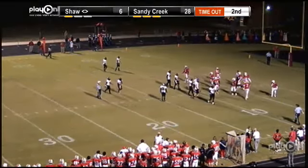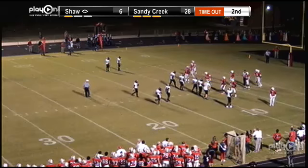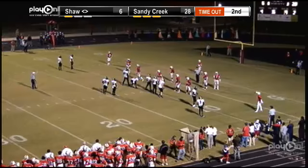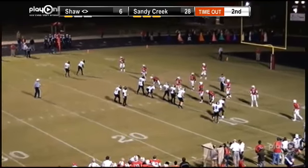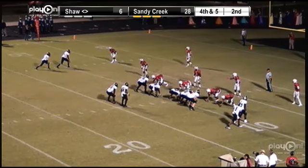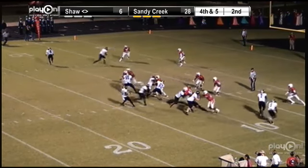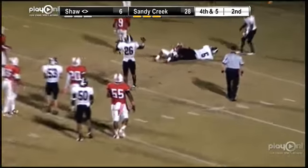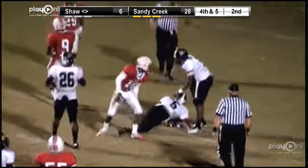Back from the timeout. No more timeouts left for Shaw. And this is at the point now, 4th down and about 6. You need to get in here, get this first down, and get back quick to the line and maybe put your ball down on the ground, an intentional grounding to stop the clock. Is Whittlesey going to take it? And he's got some pressure on him. Throws it across the end zone. Beautiful pass as he was getting hit.